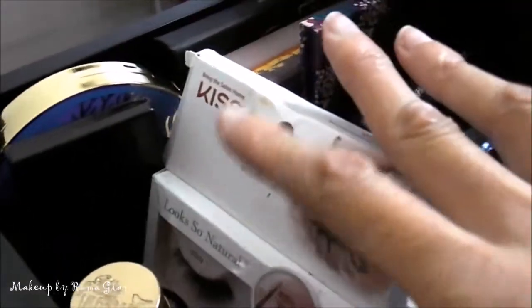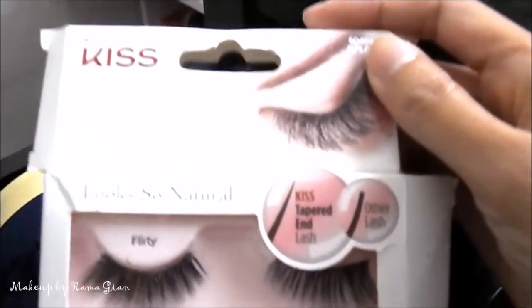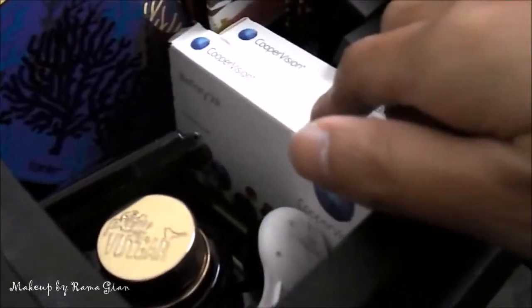Okay, so now we're going to move on to this drawer, which holds some of my eyeshadow palettes that can fit in this drawer, and also some of my lashes and a gel liner. So I have the Kiss lashes here. This is the style Flirty. I really love this one. Some of my contact lenses over here, and then I have a case for this. I got this from Forever 21. Super pretty.